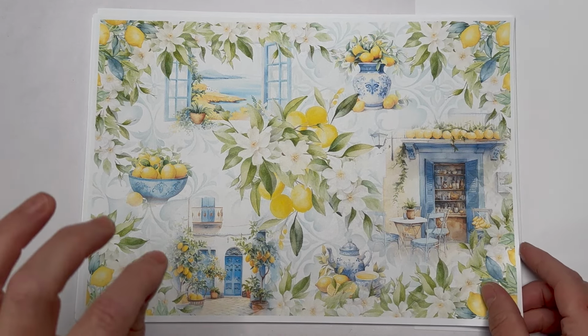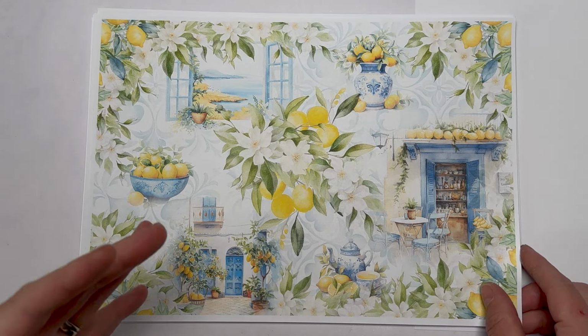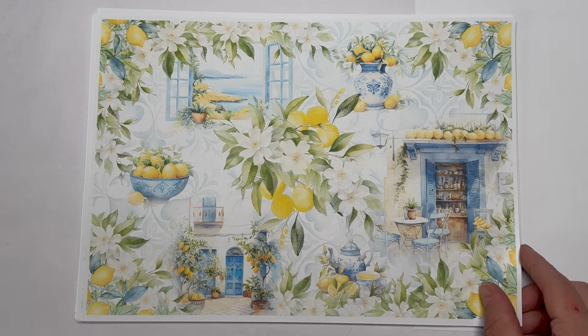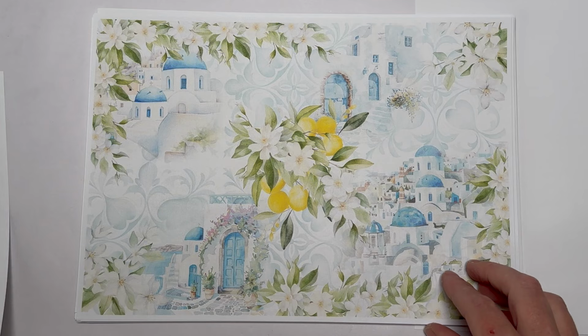And it doesn't have to be a holiday themed journal. It's just beautiful. It's something different. The colours are stunning and you're going to really enjoy it. Okay, so here's the next one.